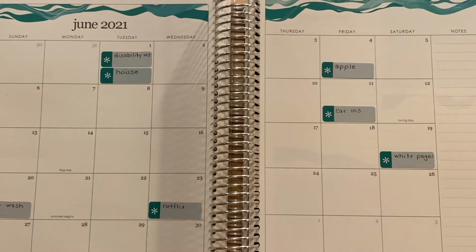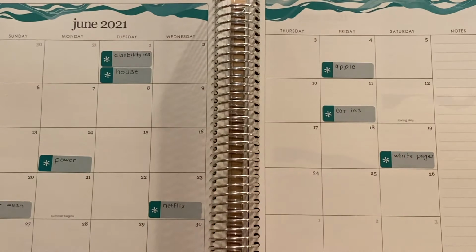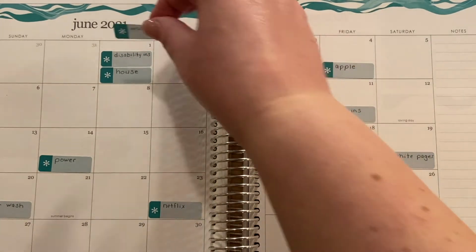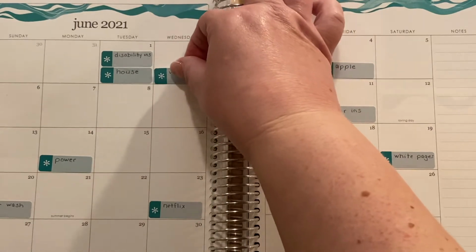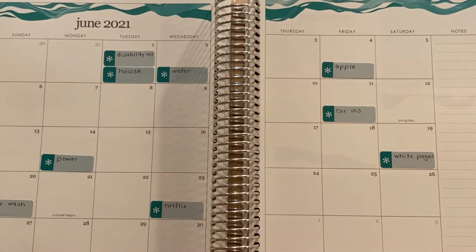Power is going to be due on the 14th. That's not straight. I'll fix it. Water is also going to come out on the 1st. There's not room. I'm going to put it here on the 2nd. So those are the ones that are going to come out of my household operating account.